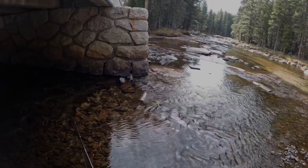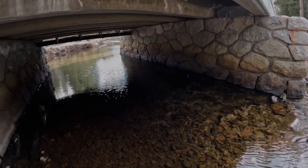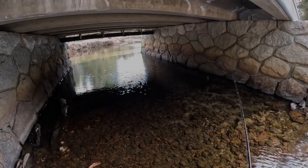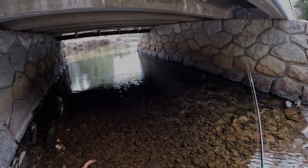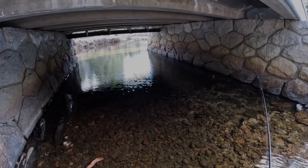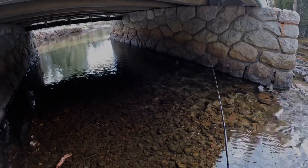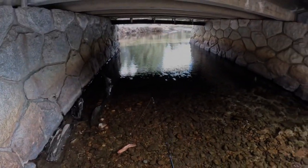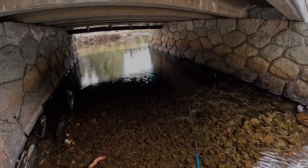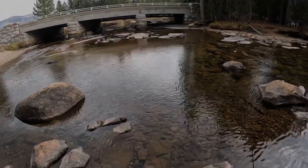First fish on the Tuolumne River, first fish in Tuolumne Meadows, and we got our first Brook Trout, guys. I've been looking for him. In the Yosemite Valley, there's basically all native, wild rainbow trout. Up here, there's lots of brooks and browns. There's also rainbow up here too, but definitely a lot more brooks and browns. Definitely an adventure coming up here, guys.